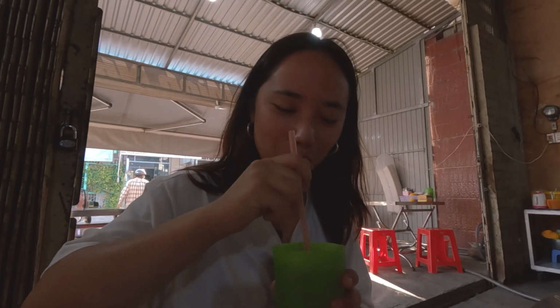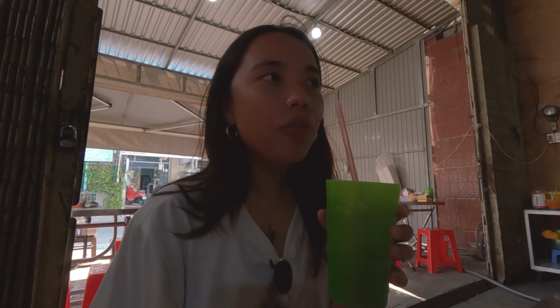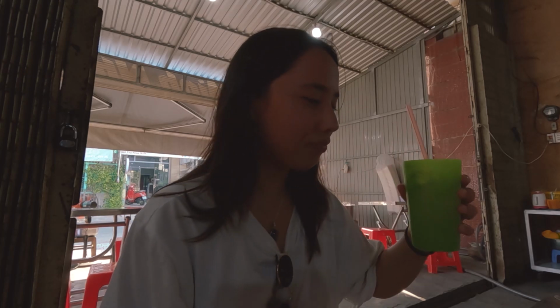I'm gonna taste it real quickly because I'm really thirsty. It's really, really refreshing. It's slightly sweet, but not too sweet. So in combination with the ice, it just kind of dilutes. So it's perfectly... Almost like a vanilla flavor. So bourbon, nice, fresh, sweet green tea.